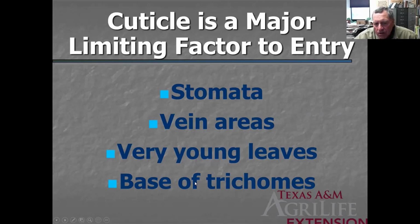These leaves also have trichomes. These are hairs. And so when that solution beads up in these trichomes, there are little hairs there that the solution can bead up on, and it's going to stay wet longer. And so you will get better absorption.